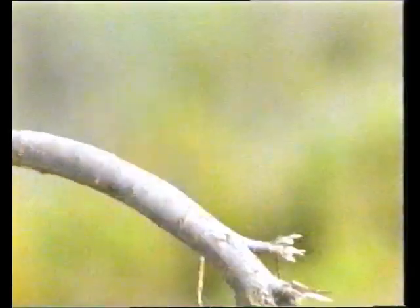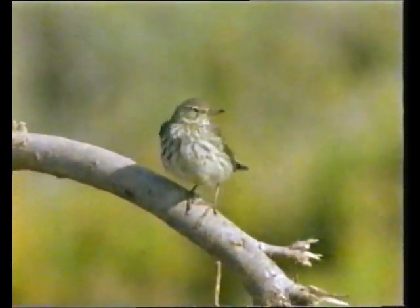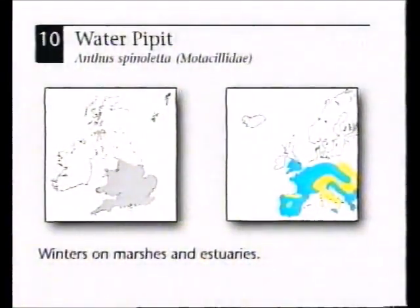Their songs and calls are very similar to those of rock pipit, but the call is a little shorter, less emphatic. Water pipits are scarce visitors, but could turn up almost anywhere in England, especially during spring or autumn migrations. In winter, they usually occur inland, mostly at wetland sites such as marshes, rivers, sewage farms and watercress beds. Sometimes several birds may occur together and roost communally.